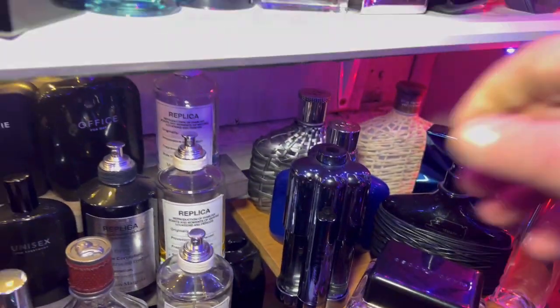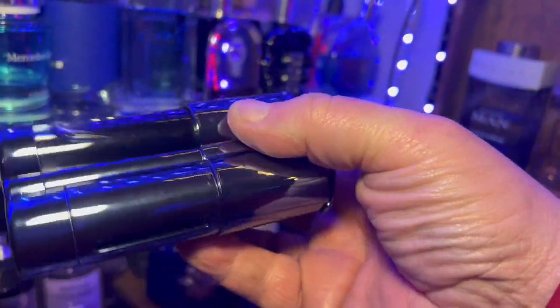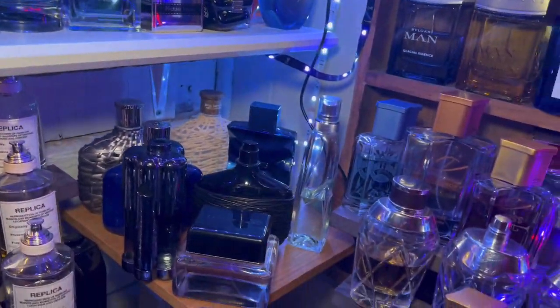And this one right here is a really neat one. Three different fragrances in one. Judith Leiber. There's three different types of fragrances in here. And you spray them, you combine them however you want to combine them. Really cool little thing there. I need to do a review on that one.